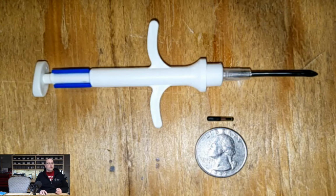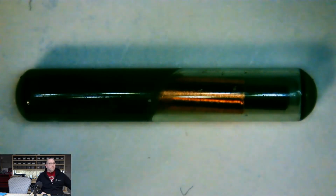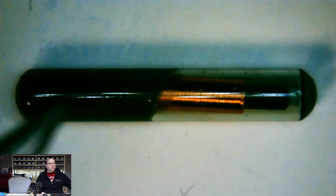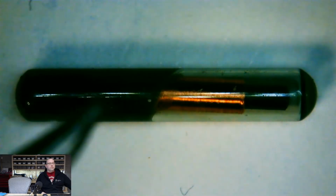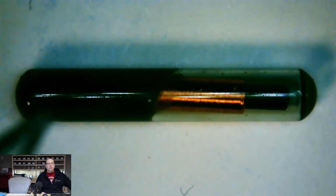If we take a closer look at it, here's one under a microscope. The chip itself is actually down here in this black area. The chip is buried inside of there. I'm not quite 100% sure what that core is made out of, but that is what the antenna is wrapped around. That copper wire that you see right there is the antenna, and then that feeds the chip down into the backside.